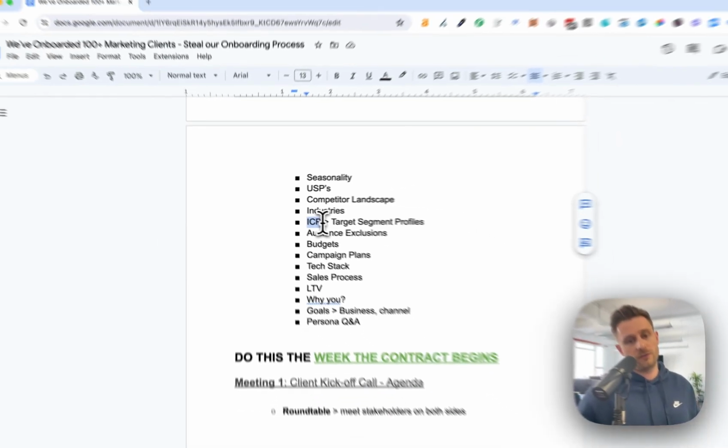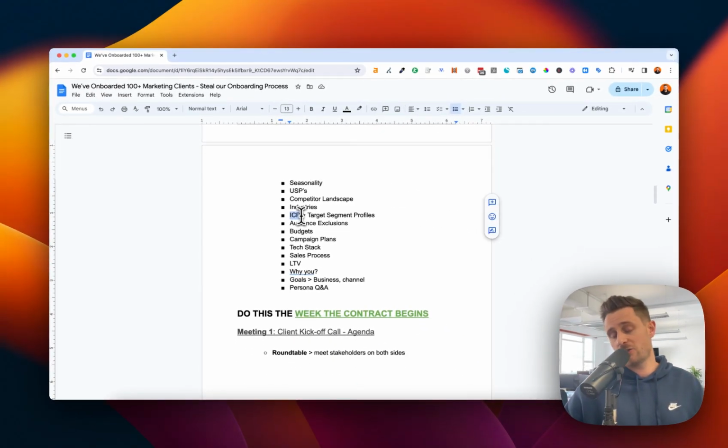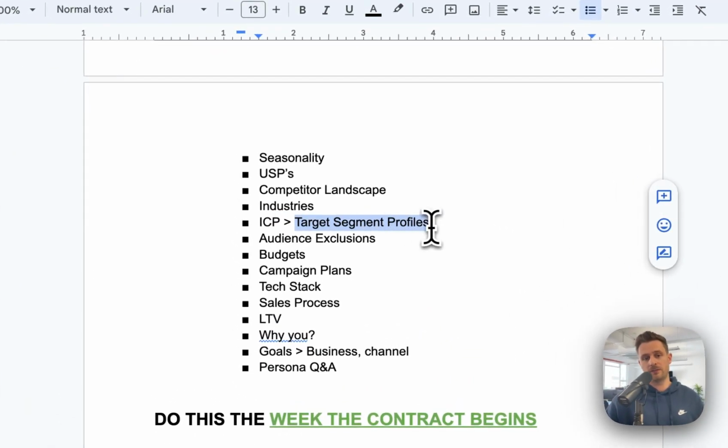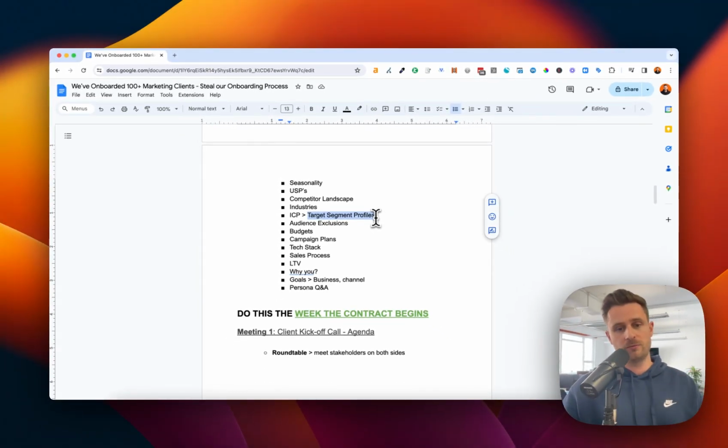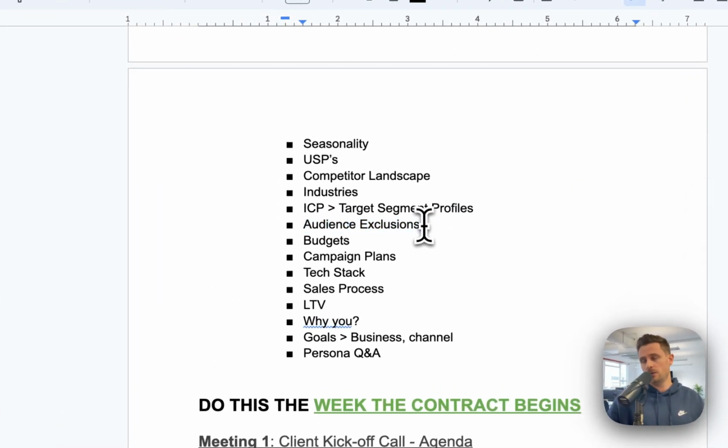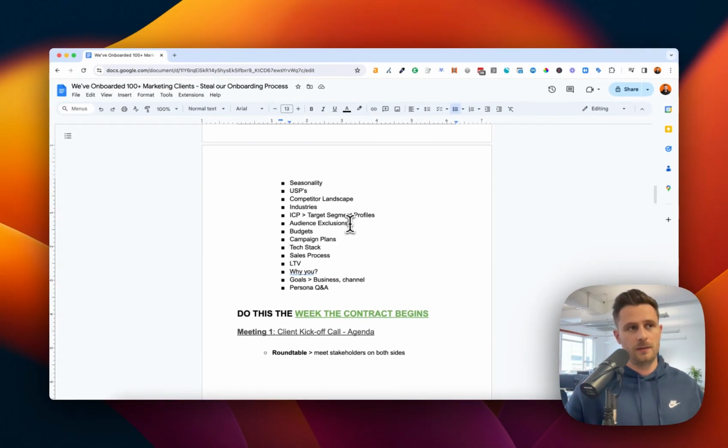So the ideal customer profile: who is it specifically that they're trying to get in front of? And then we also give them some templates to build out the target segment profiles as well. Of course, this comes in very handy with LinkedIn, job targeting, and the types of companies, especially the firmographic information of those specific companies. But this also feeds into landing page copy and keyword research. Essentially, how we go about delivering on all channels, not just LinkedIn, can be impacted by the type of segment that we're going after, of course, right? So having at least one target segment profile that the client wants to go after is absolutely key. Audience exclusions as well. Typically in B2B, you don't have buyers that are between the ages of 18 to 24.